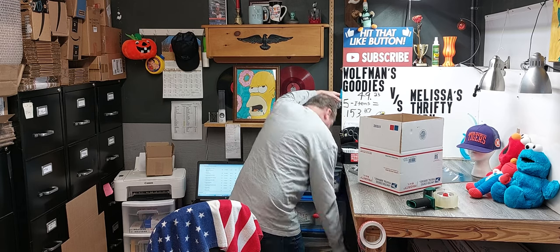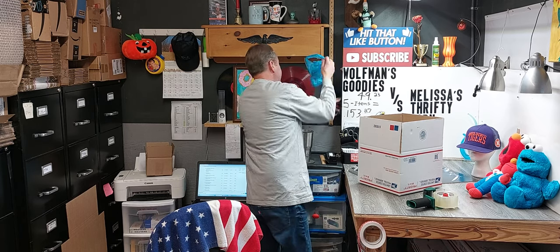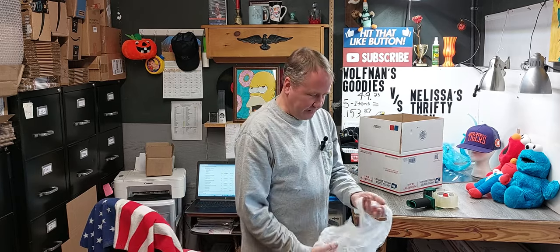That goes down there. Oh, somebody put a trash bag in my trash can. That's sweet. 1, 2, 3. Emptied out my trash.